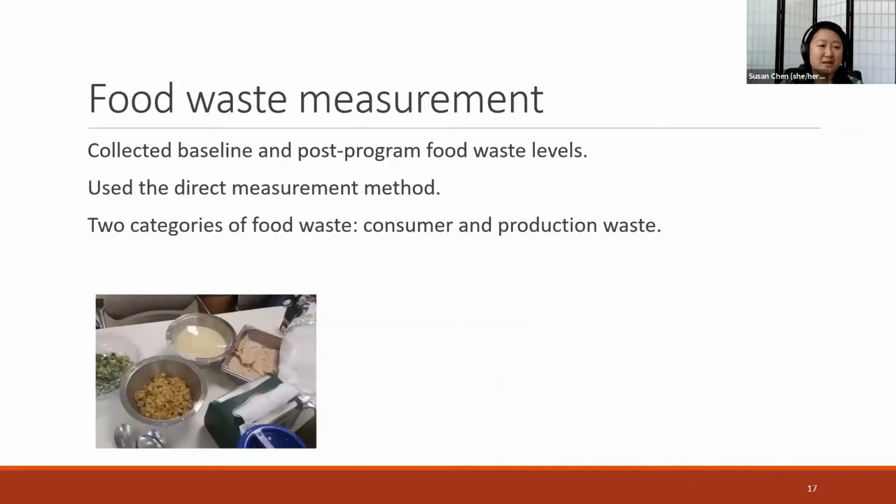As for food waste measurement, we collected baseline and post-program food waste levels using the direct measurement method. This method is weighing almost everything that comes out of the kitchen and then everything that wasn't eaten. But at this 4-H camp, the food was served family style, so we had to bring up two categories of food waste. The first is consumer food waste, which was food served to the campers but not eaten, or food that campers served themselves from the serving dishes but did not eat. Then production waste is food generated by the kitchen, so it could be excess food produced in the kitchen but not served to the children, or food left over in the serving bowls.